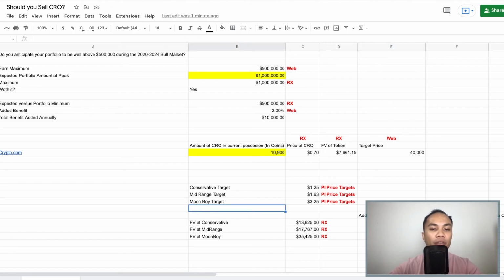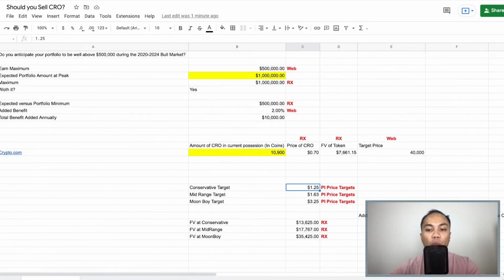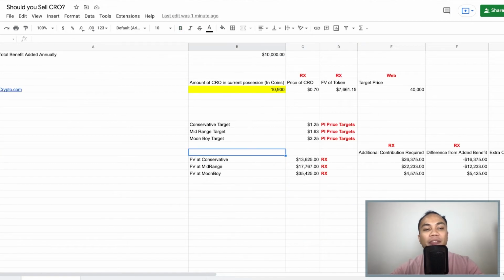Okay, so based on my conservative targets, again, I got this from my profit taking target spreadsheet: $1.25, $1.63, and then $3.22. So we're going to just copy that over. Fair market value of my tokens once we achieve these targets: at conservative target, I should achieve a $13,000 target, mid-range 17,000 fair market value, and finally moon boy 35,425.